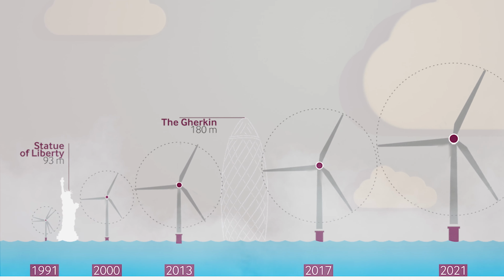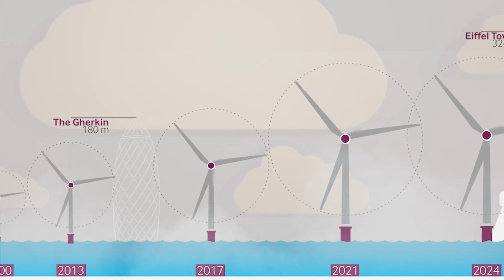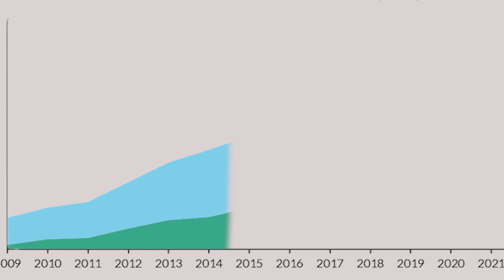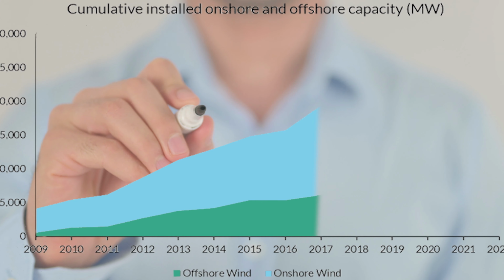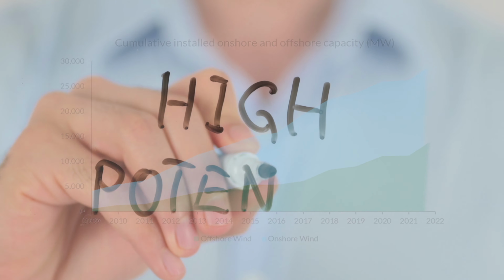In the UK, the drive to achieve net zero is reshaping the energy system, and offshore wind is playing a vital role. It's a world-leading industry, and growth continues at pace. In fact, the UK has the greatest wind energy potential in Europe, so it's critical that we harness that potential and make it work for our environment, communities, and economy.